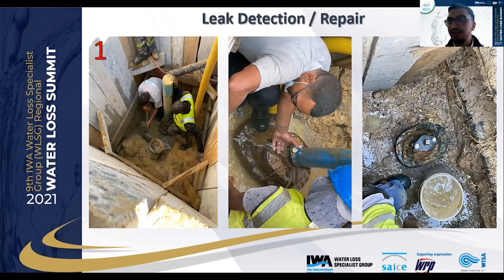So the process basically involved the use of shoring in order to make the trench safe. It's about 2 meters deep. We also removed the gland nut, removed the old packing, replaced the T-bolts, and as you can see in the third slide, the leakage stopped. So from there, we could work nicely, rebuild the chamber, include new stainless steel extension pieces, and basically stop the leak. We had four of these in Bartholomew Street, and fortunately, all of them were functional, and the leakage stopped.